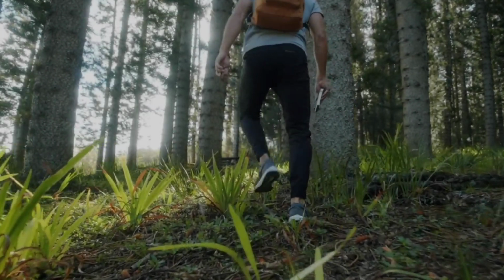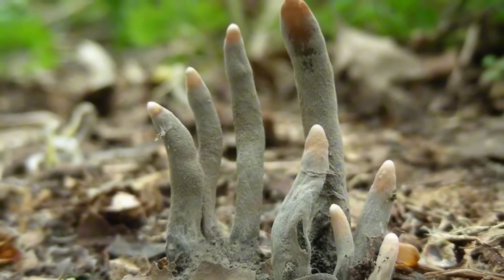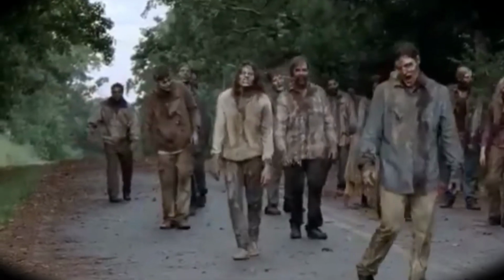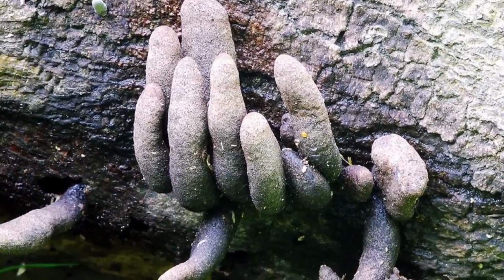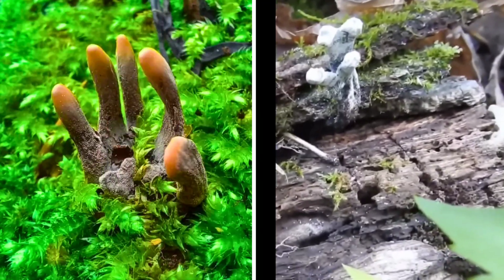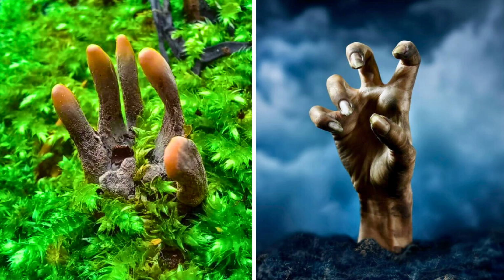Imagine you're walking alone in a forest when you suddenly come across human fingers sticking out of the ground. You'd probably be scared and think that our world was experiencing a real zombie apocalypse, right? But should this situation ever occur to you, the explanation may be a little different. This is because there is a species of fungus popularly known as dead man's fingers that stands out precisely because it has this strange appearance, similar to the fingers of a zombie or dead person.